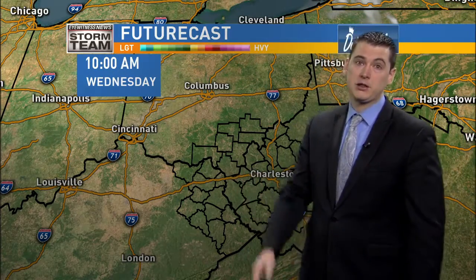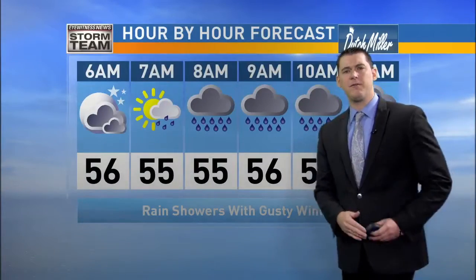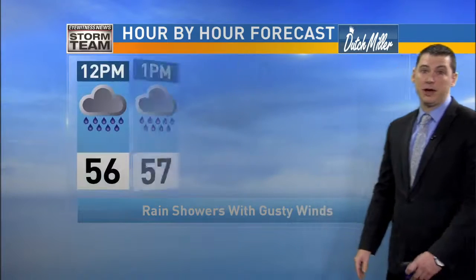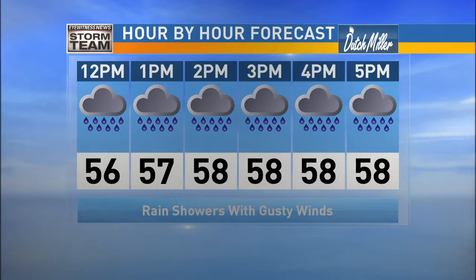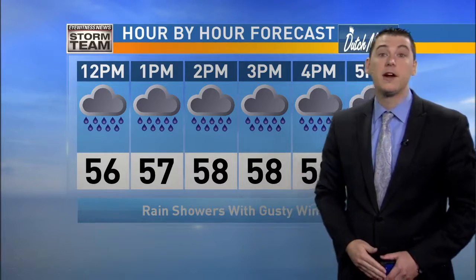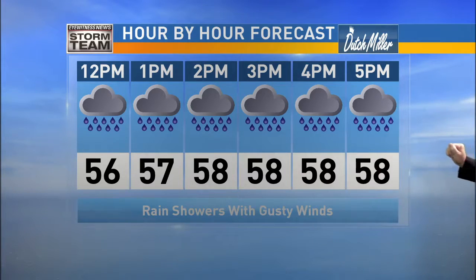Then we clear out. Wednesday, the sun shines out, but we've got the wind to still deal with. 15 to 20 mile per hour gusty winds for tomorrow. Not terrible when you add the sunshine in, though. Certainly, that'll help dry us out nicely. The hour-by-hour breakdown: by 2 o'clock we're at 58 degrees here. Temperatures are going to be very steady for today. 58 there by 4 o'clock as well.